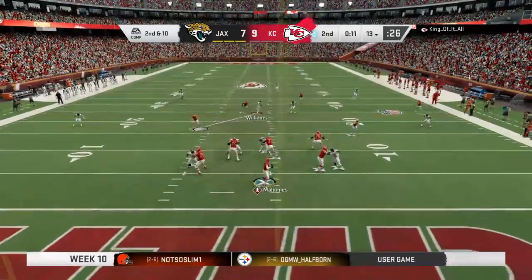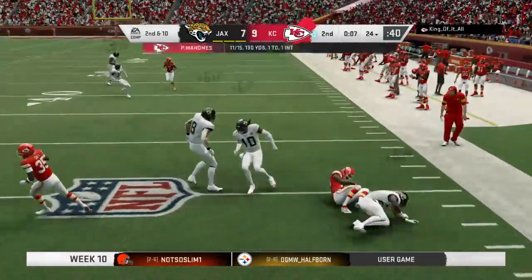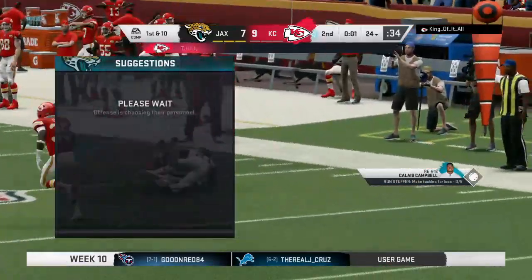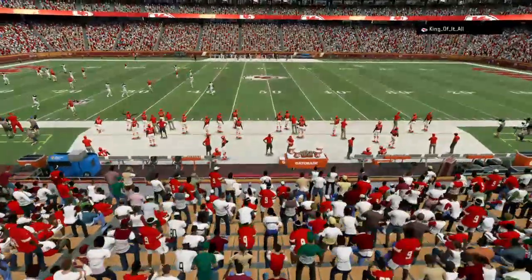Mahomes now to throw. That one complete to Hill, and he's dropped just shy of the 25 at the 24. 11 yards there, first down. So we've come upon halftime here in Arrowhead with the Chiefs on top.